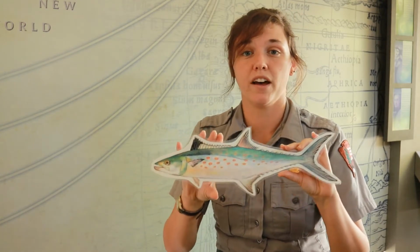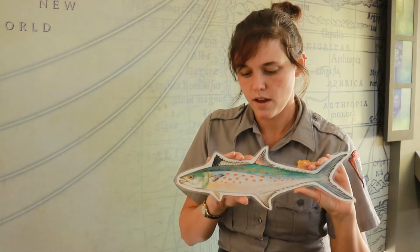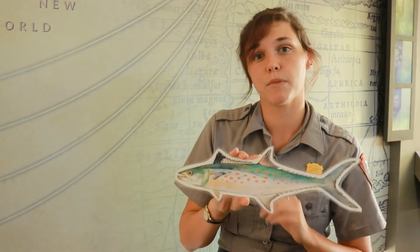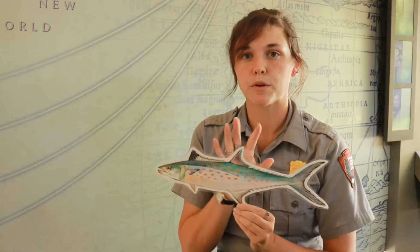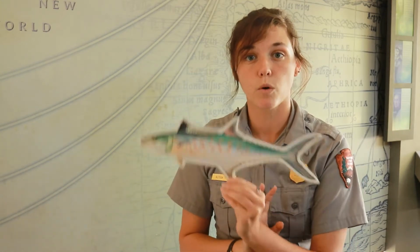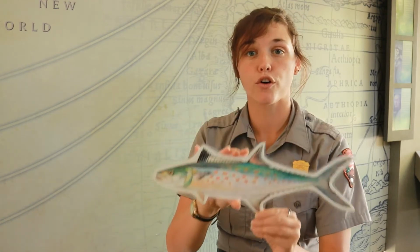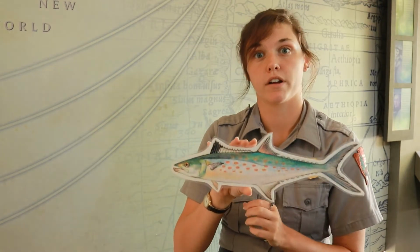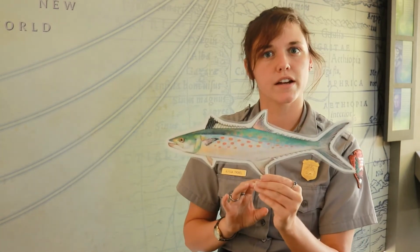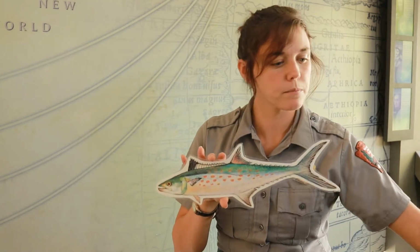Now this is just to help make sure that we're not harvesting too many fish at once, because we don't want to diminish their population even though they've reached maturity, and we're hoping that they have reproduced and spawned and created more mackerel. We're not positive. We don't want to hurt this population so much so that they cannot recover. So that's why we have a bag limit and why we have a minimum size length.